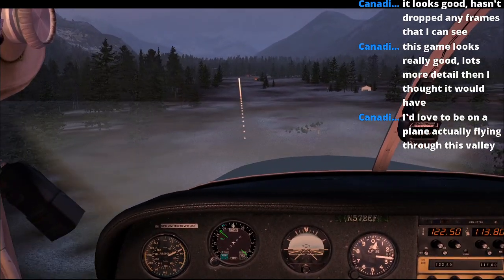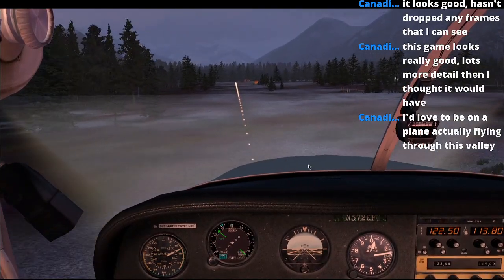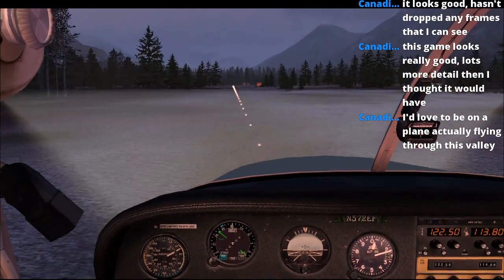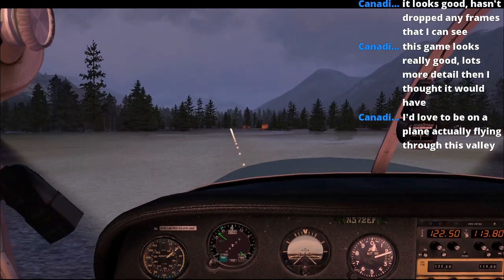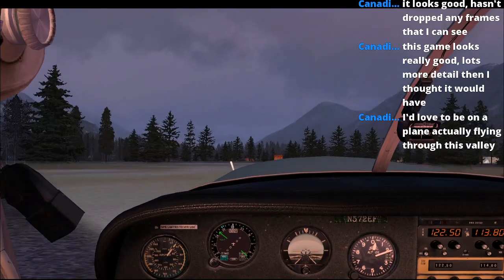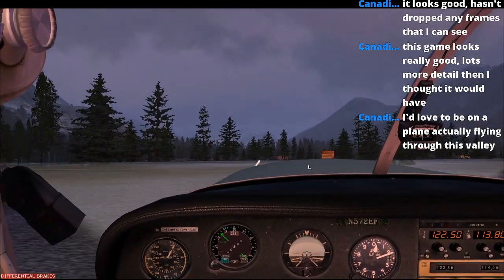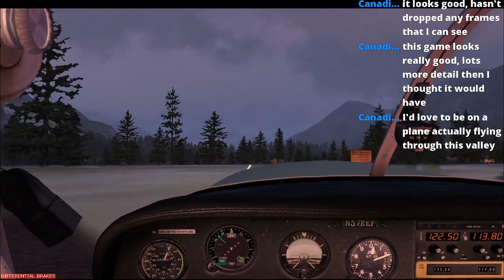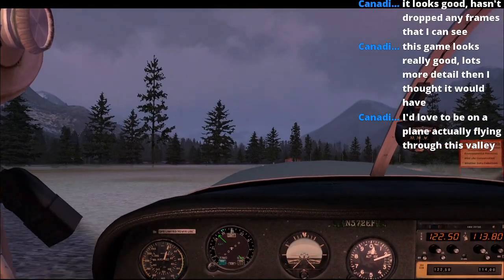Alright, we're going to do a 3-point landing. As soon as we touch down, going to bring the flaps back up. Alright, flaps are up, and we're on the brakes. Elevator's back. It's rough and rocky. Alright, beautiful. That was a good landing.